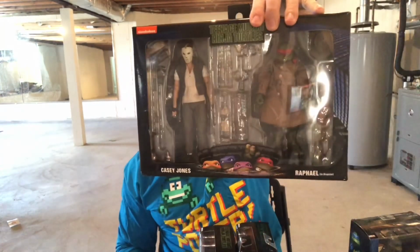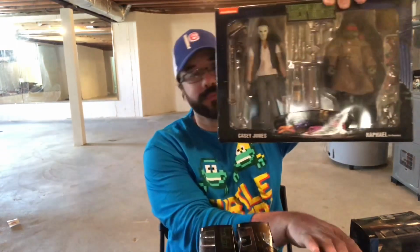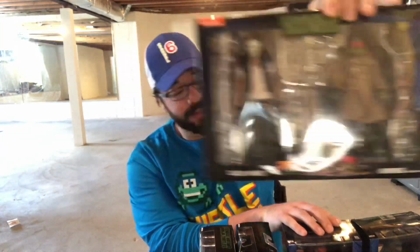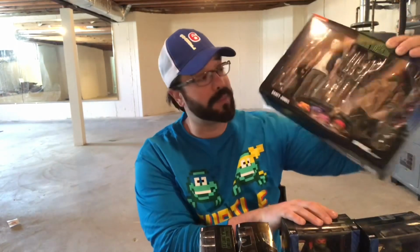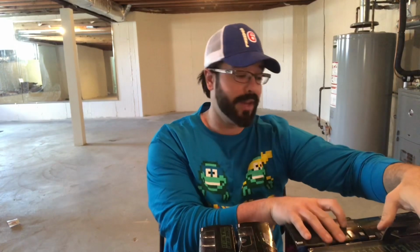And on top of that, he got me something I was not expecting whatsoever. This was a very nice Christmas surprise. He said, hey buddy, here you go, on the house. Merry Christmas. Casey Jones and Raph, Disguised Raph 2-pack. Have not seen these guys anywhere. And I did not have to pay a dime for this. John, thank you so much again, buddy. I appreciate your friendship more than anything, but I appreciate your generosity as well. So thank you very much.